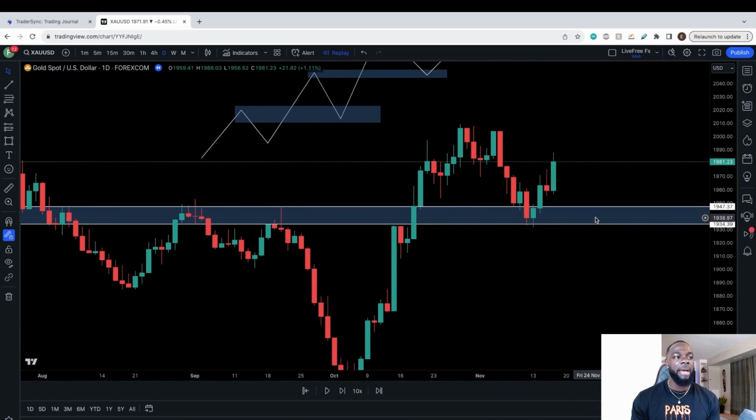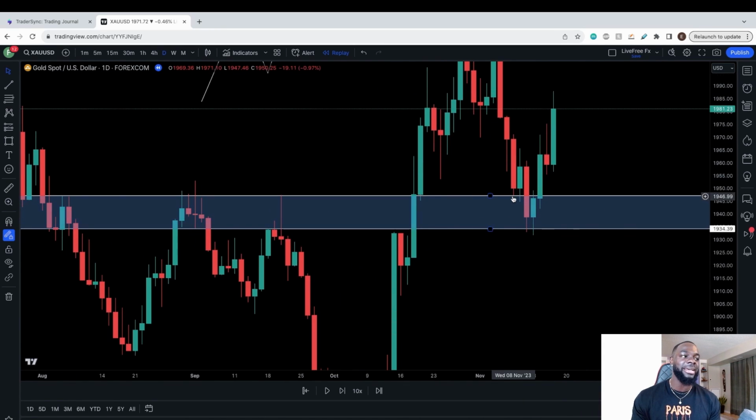So I mapped this level, and what you can see here is this is not just one level, right? A lot of traders might think that support and resistance is just one line on the chart. Oftentimes it's not the case. It can be a range, an area where price is likely to bounce. And while price is in that area, your job is to be patient and wait for price to do something, to make the first move.